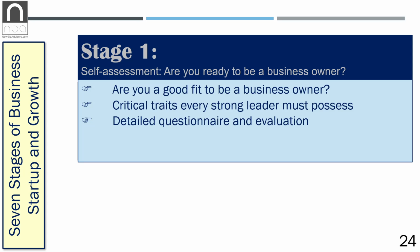And then the detailed questionnaires and evaluation is what we'll put out there for you, just to try to figure out that every recommendation that we make is there for a reason. So we'll try to explain to you what it is, what it does for you, and why and how it's critical for the success of your organization.